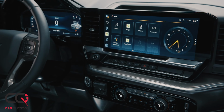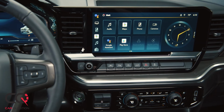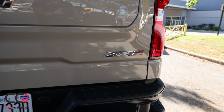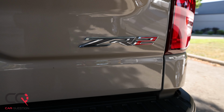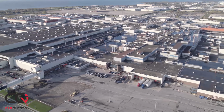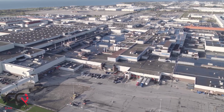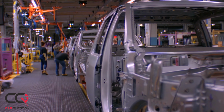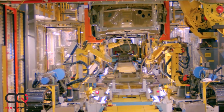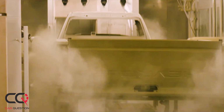Yeah, it is. And finally, a more aggressive version. They learned from the Colorado and now we've got a Silverado ZR2. We're going to talk about that a little bit later, but let's also talk about the production. This is a Canadian truck right now. That's right. In Oshawa, the demand is simply growing when it comes to trucks. There's going to be a third shift at that factory. And even when it comes to the Chevrolet Assist system, right here in Canada. And how about those trailering apps developed right here in Canada?